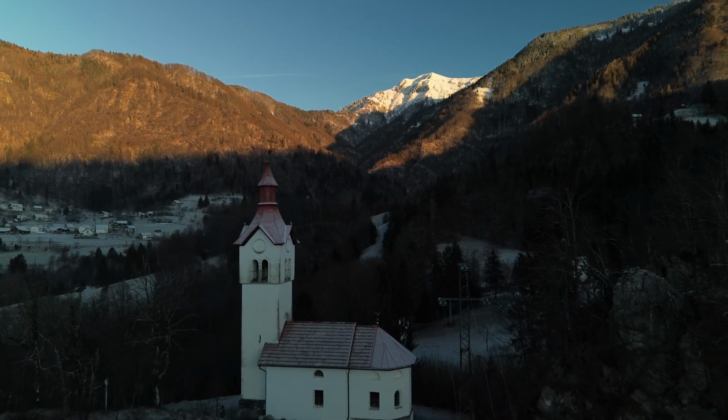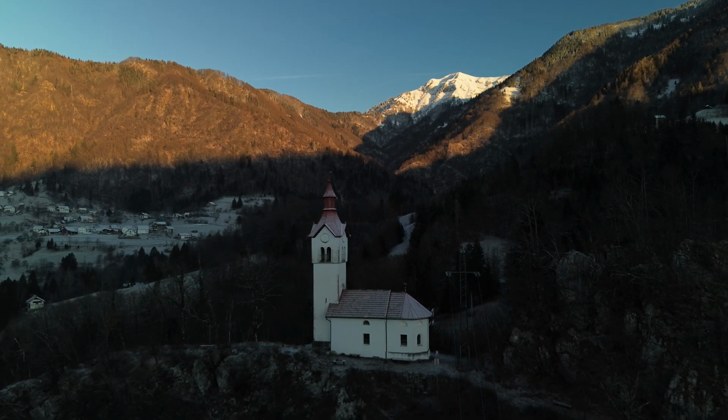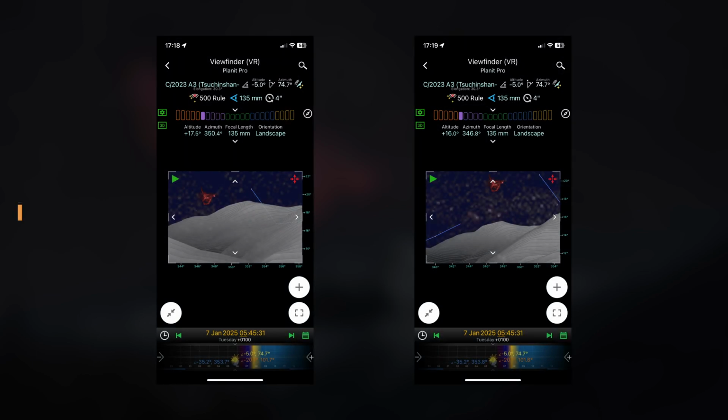Because the spot where we're gonna shoot from is not the same, this means the alignment itself won't be the same either. If I put on the screen my old plan and my new one, you can see that in this case the Heart and Soul Nebula will be more above the peak and not as much towards the side of the mountain.